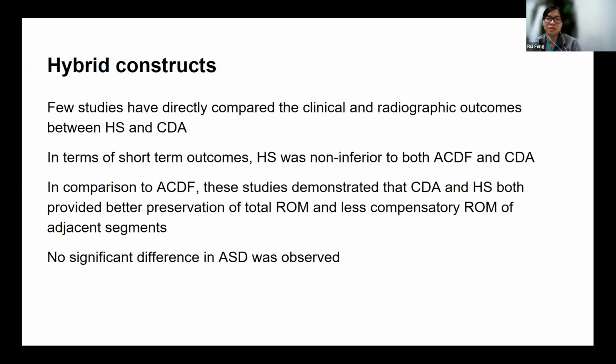But again, in terms of short-term outcomes, the hybrid constructs were found to be non-inferior to both ACDF and disc replacements, and the hybrid constructs were found to have better preservation of range of motion and less compensatory range of motion in the adjacent segments. And there was no significant difference in adjacent segment disease between the three groups.